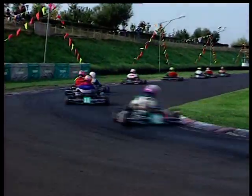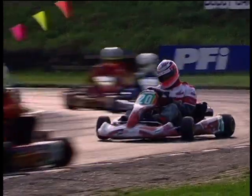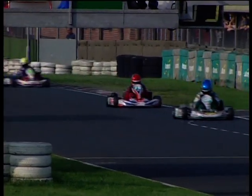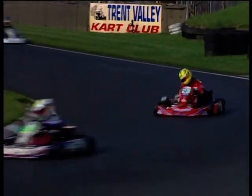Another move here in the midfield, that's number 22, Peter Watkinson, with a brave move into the chicane to get by Daniel Chester's number 87. There's number 20, Andrew Perkins, who's busy working his way up from 22nd place on the grid. Our leaders then across the start-finish line. 3rd and 4th in view, that's Tiffany Chittenden, who's dropped a place from 2nd on the grid.